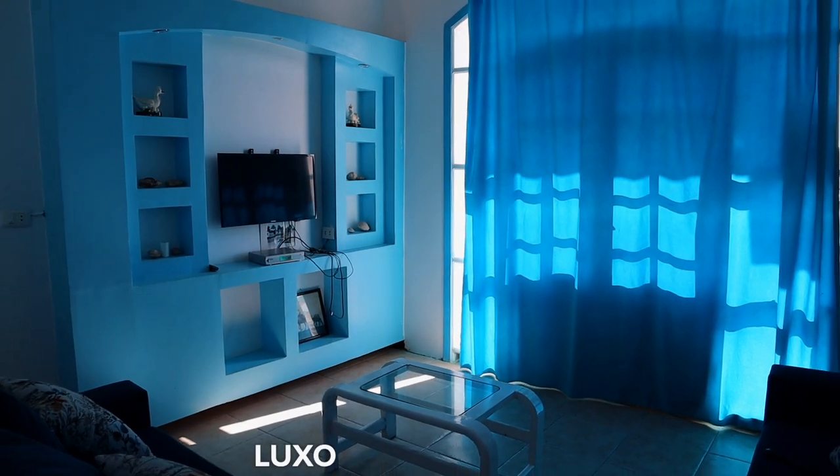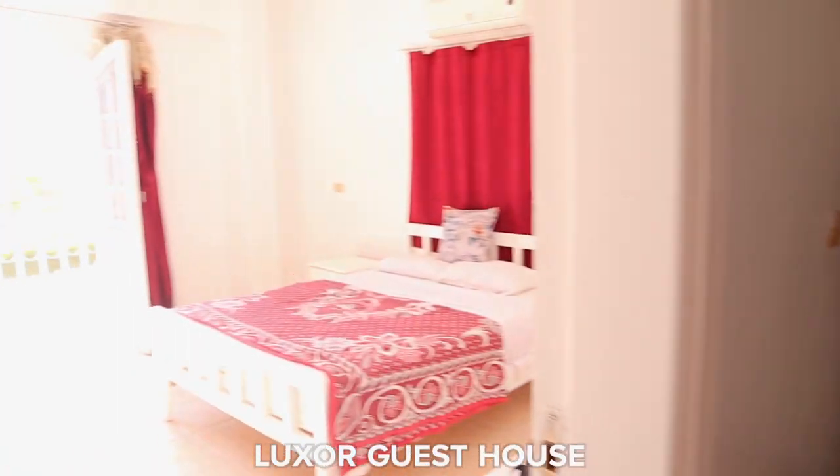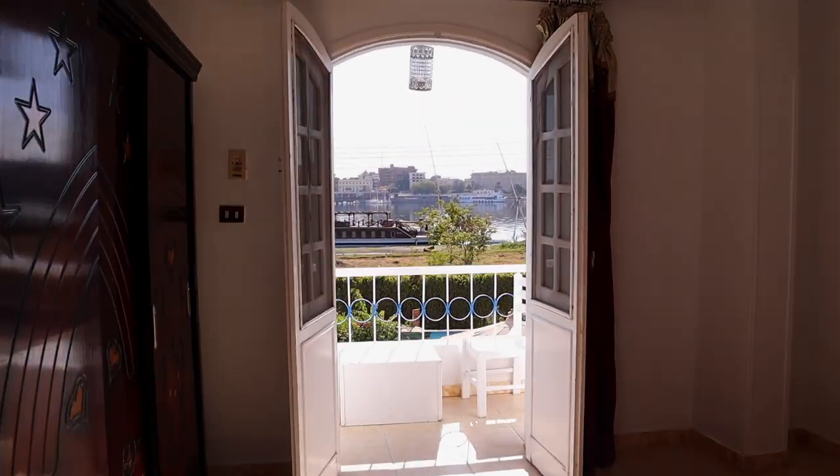Very quiet area. There's a swimming pool just below, rooftop, and the bedroom. Living room, kitchen, and the view.